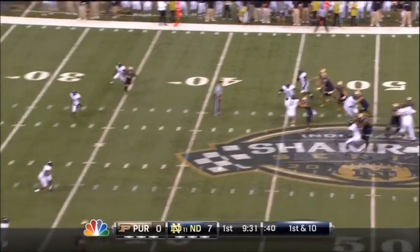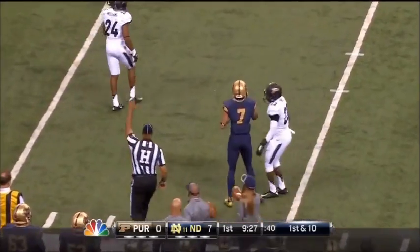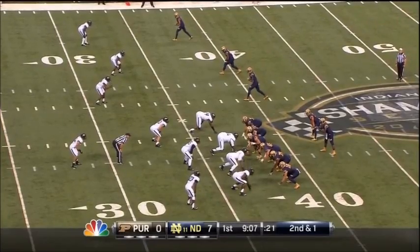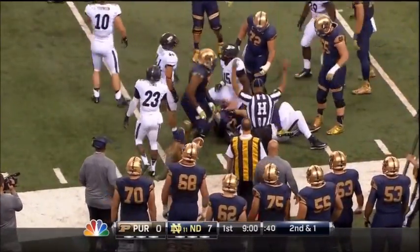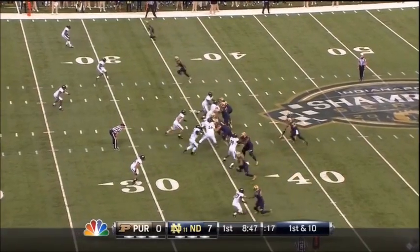From the pistol, here is Golson. Complete. Caught by Fuller. And it will be close to a first down. A gain of 9 yards. Carried on campus at Notre Dame. Here's Cam McDaniel. Back to the line of scrimmage and not much more, wrapped up by Bentley. Hitter I've ever met. He's a good dude.